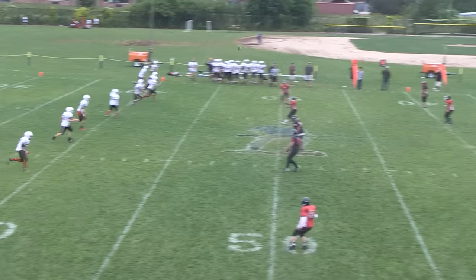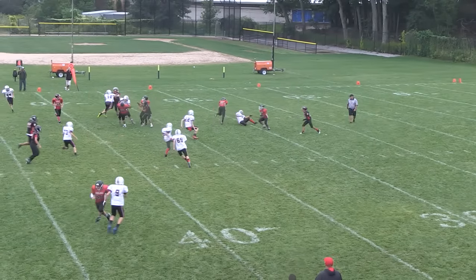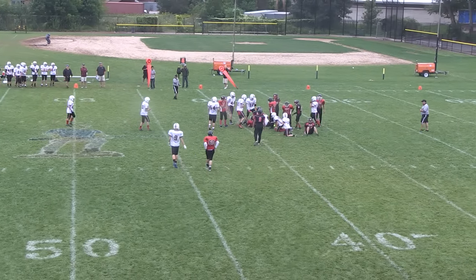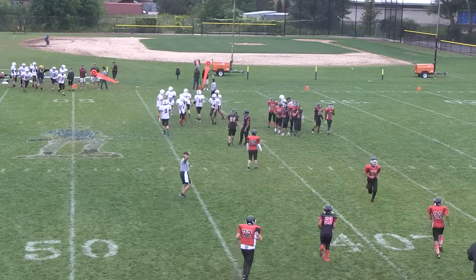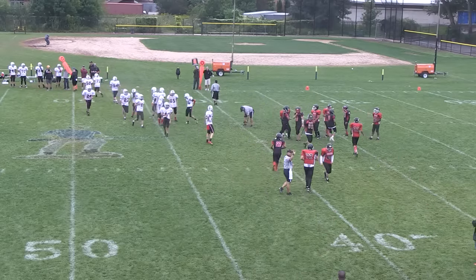Here's the kick from Christian Trauger. He boots it up deep to the 25-yard line, fielded cleanly, makes a move, breaks through the middle, and is brought down at about the 38-yard line by Brennan De Silva, number 10. Chelsea takes over at their own 39-yard line.